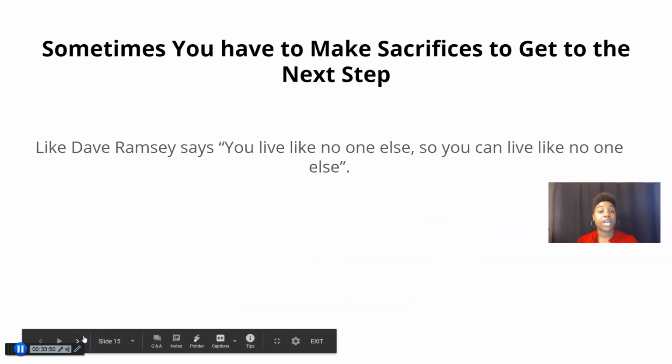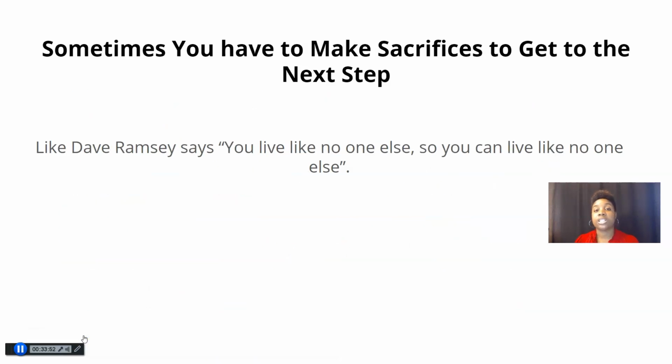So sometimes you have to make sacrifices to get to the next step. To get to the next step where you want to go, sometimes you have to cut back on things, or sometimes you may have to move things around. And it doesn't matter how successful you are or how much income you have, it happens to everybody.